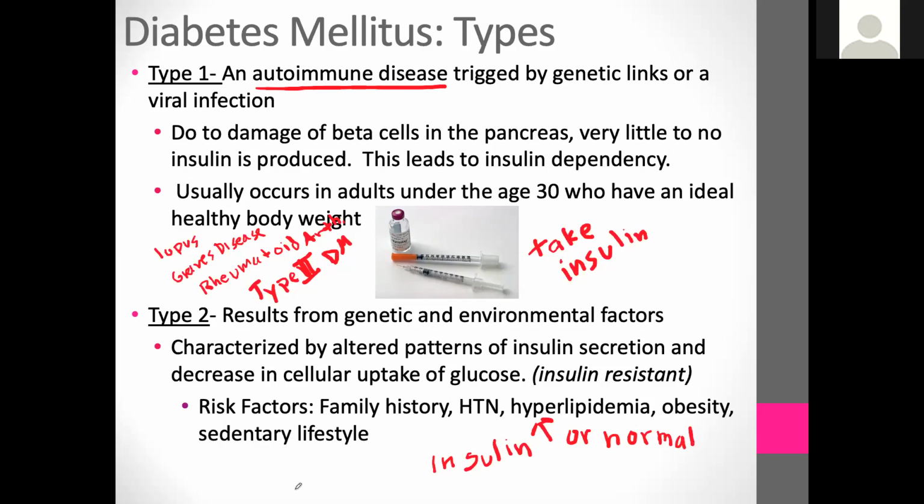So how do we fix that? Well, we change your lifestyle, right? And we can also give you drugs that increase your sensitivity to your own insulin. So ultimately, you've got to live your way out of this. So is it reversible? In many cases, yes. Is type 1 reversible? Not really.